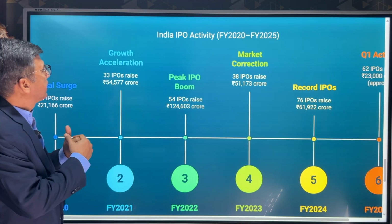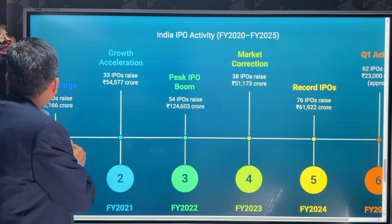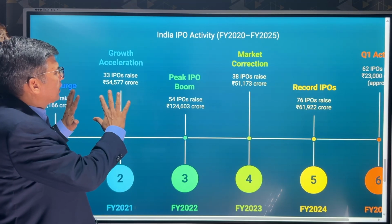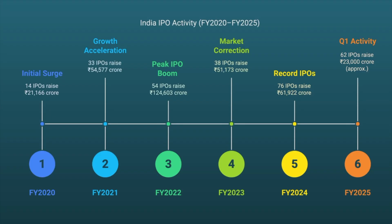ये एक चार्ट है IPO एक्टिविटी का जिसमें हमने लास्ट 4-5 साल मैप किए हैं IPO के. एंड आप ये अपने स्क्रीन में देख सकते हैं कि इसमें हमने ग्रोथ एक्सेलरेशन, बूम, मार्केट करेक्शन, रिकॉर्ड IPOs और द अपडेट इन द फर्स्ट क्वार्टर ऑफ 2025 दे रखा है. तो अगर इसको आप क्लोजली देखेंगे तो इसमें कुछ ऑब्जर्वेशन है विच आई एम गोइंग टू टेल यू.